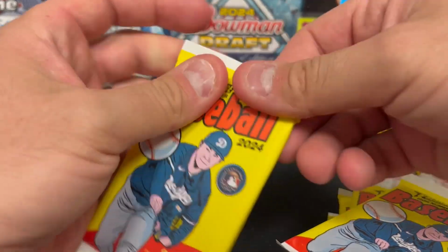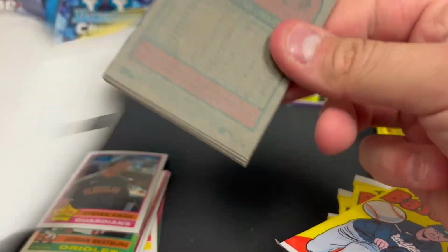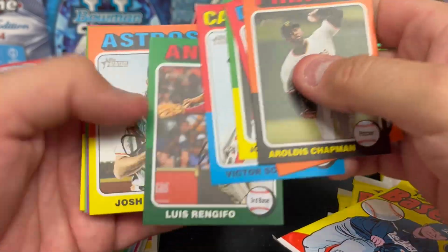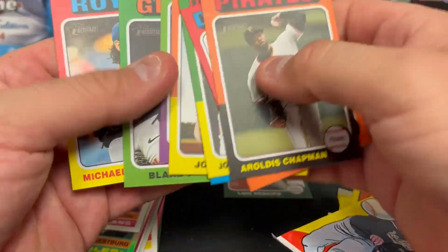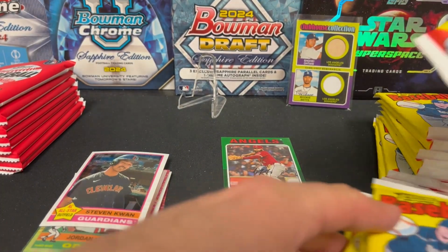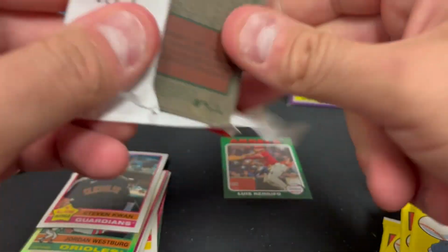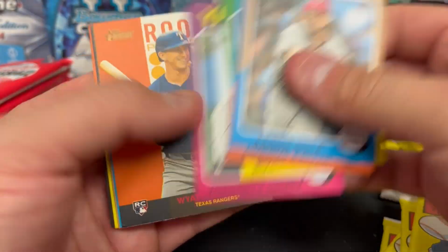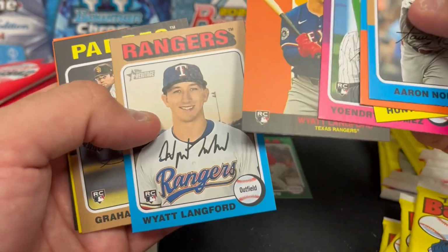All right, jumping in. We'll slide through quick. All right, green border. Nothing there. Any variations? No. Second pack. We can get 8 packs here in the high number. Langford on the rookie. Hey, back-to-back Langford.